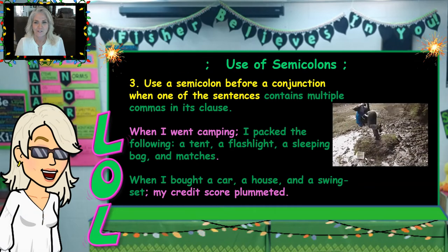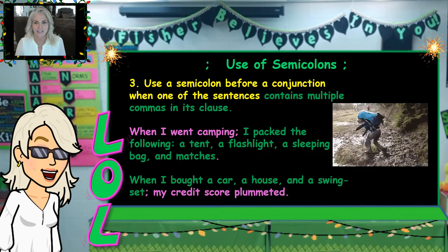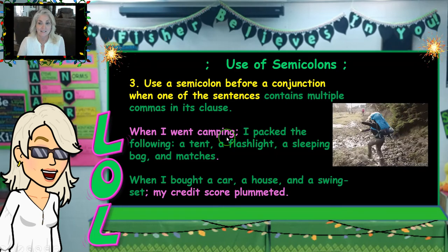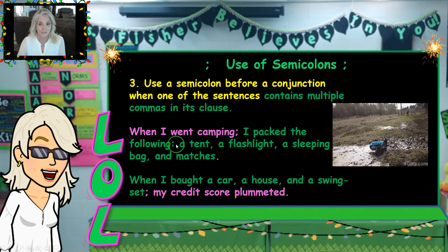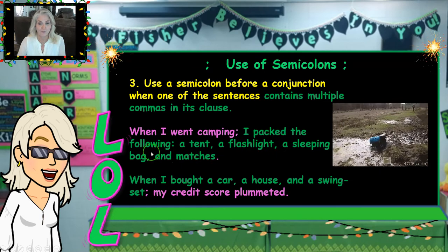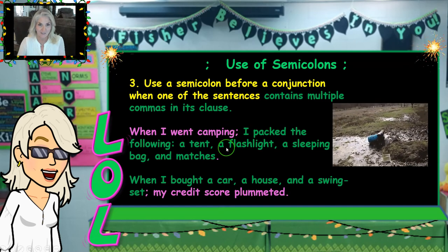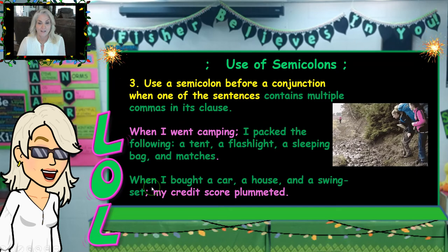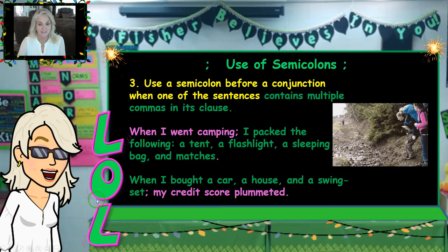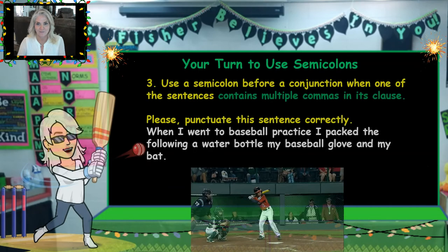All right, use a semicolon, rule number 3, before a conjunction when one of the sentences contains multiple commas in its clause. When I went camping, semicolon, I packed the following, colon, a tent, a flashlight, a sleeping bag, and matches. Because there are multiple commas in the sentence after it, we put a semicolon between the two instead of a comma. Another example, this one at the beginning: when I bought a car, a house, and a swing set, semicolon, my credit score plummeted. It means to go down.